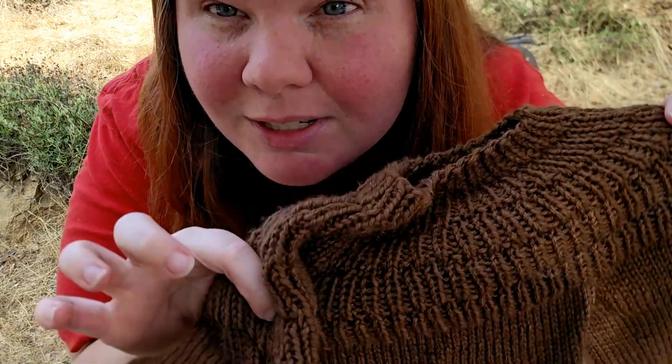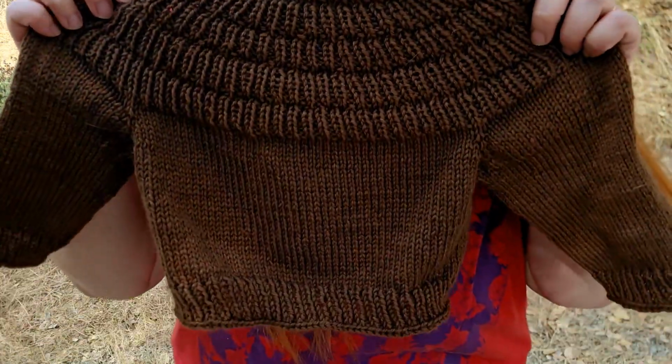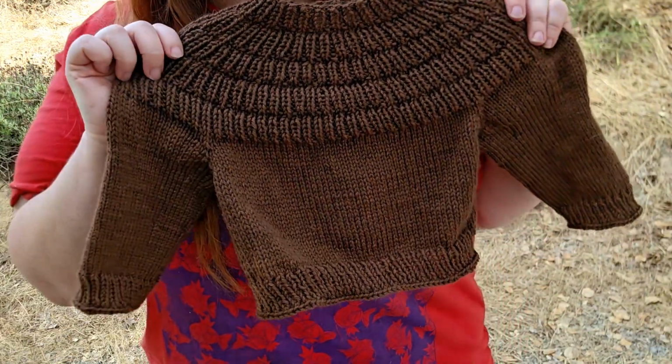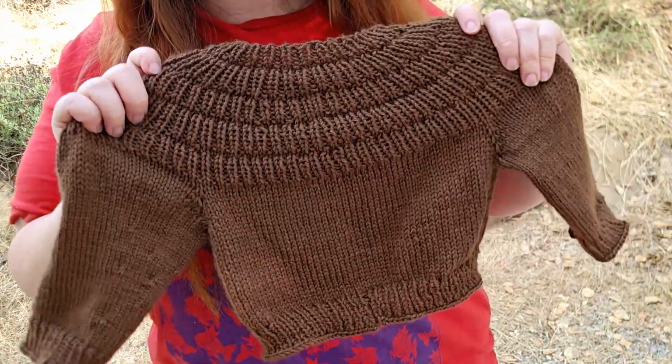I don't know. Anyways, this is gonna be it for this video. I'm gonna go ahead and edit this and then get it posted. But I finished it, my first baby sweater knit. And it looks really cute.